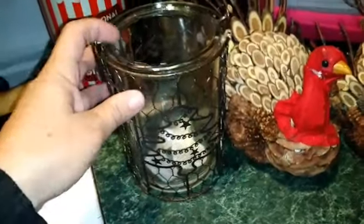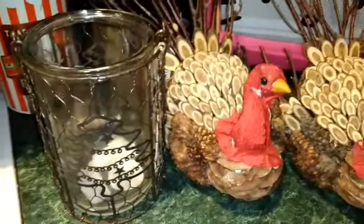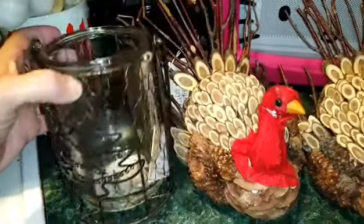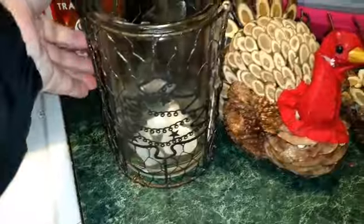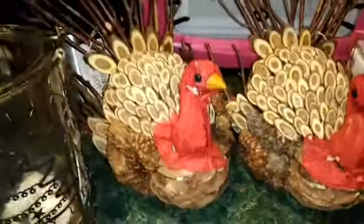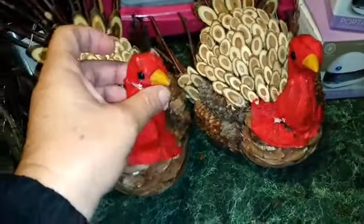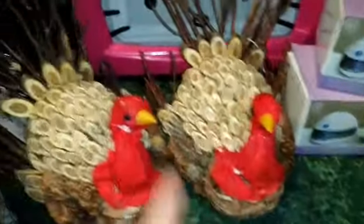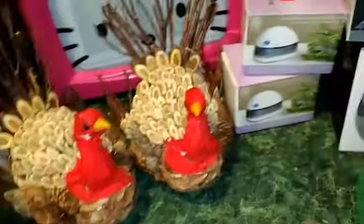So I wanted to share with you some free finds that I found. This candle, Christmas little lantern thing. Some turkeys. I need to find some paper mache and fix his neck, but I had to glue the necks back on, so those were in the trash.